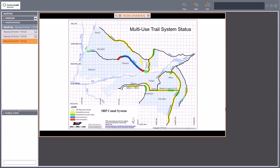Other projects include a small project down here in Guadalupe. Up here, Scottsdale is working. As you can see, there's been a lot of effort in the Southeast Valley for development of these trails.